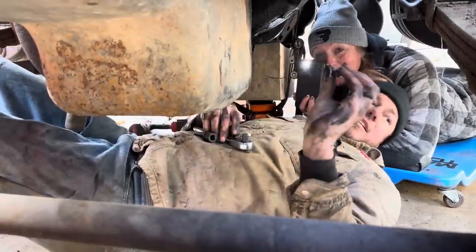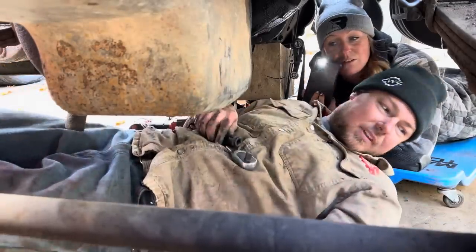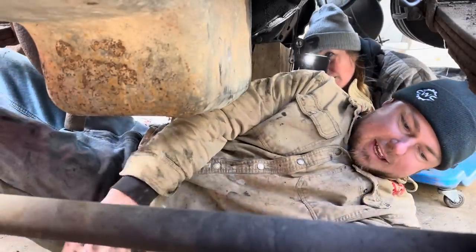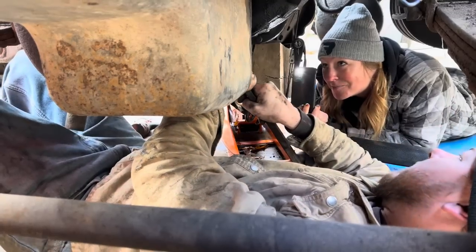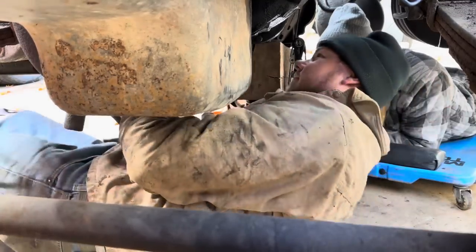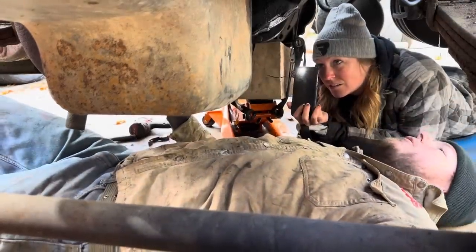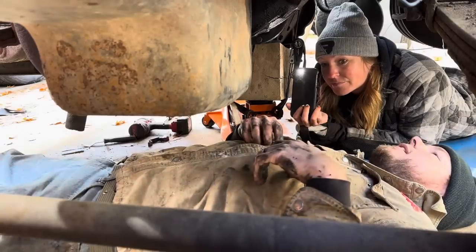All right, what is that, number four? Yeah. I felt like you got to that one a lot quicker. I'm getting quicker, homie. There, that's it. It's the end. So we're done. So now we can pull the transmission. There's only four bolts in it.